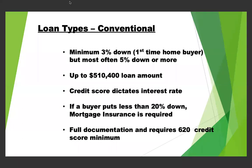And Dre is excellent at negotiating the price down or getting you seller contributions. So we'll all come in together as a team to get your closing costs down and get you the best deal possible. Conventional loans go up to $510,400, so that covers most properties. If you needed to go over that, we can discuss. There are jumbo loan products, and we can talk about those in person or over the phone.